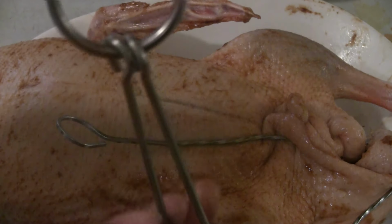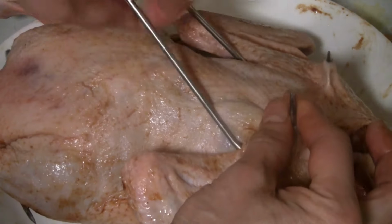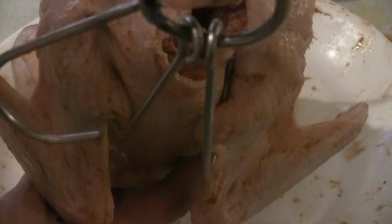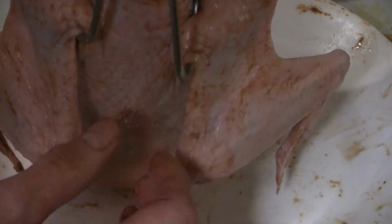I get this metal contraption to hang the duck. So I've got the duck basically hanging by the wings here, so you can see where I inserted the metal skewer or the metal hanger.